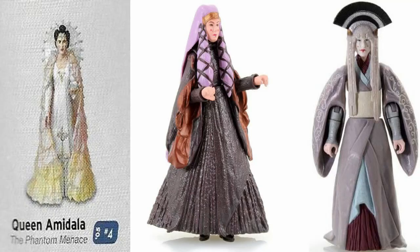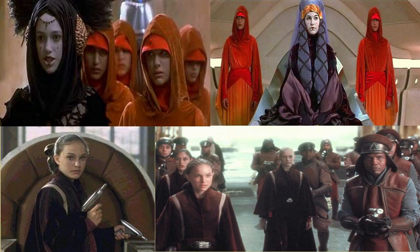However, it has taken almost 20 years to get all of these figures, and several of them are very dated by today's action figure standards. It would be cool if the vintage collection revisited Padme in her various outfits from Episode 1, especially in this day and age when parts and mold reuse is so important to the health of the line.